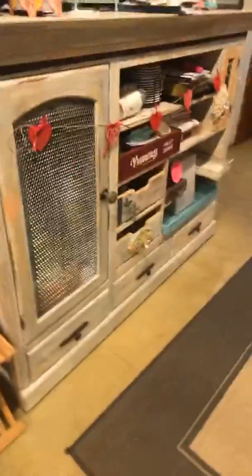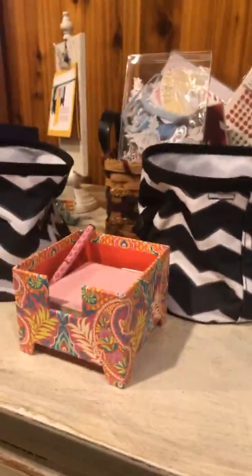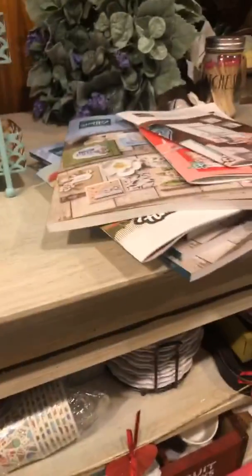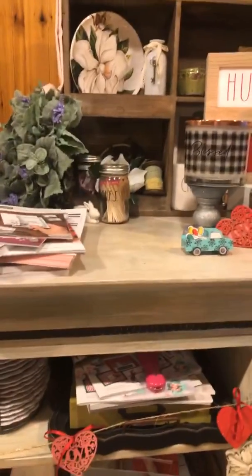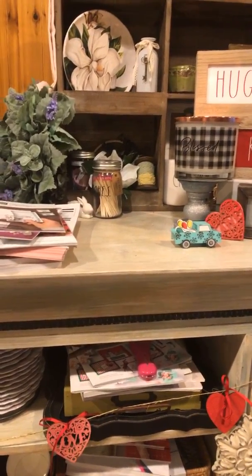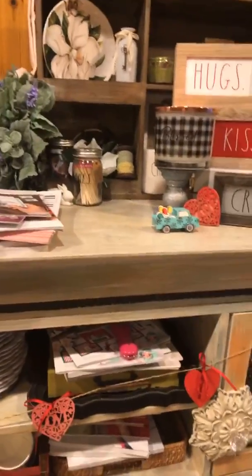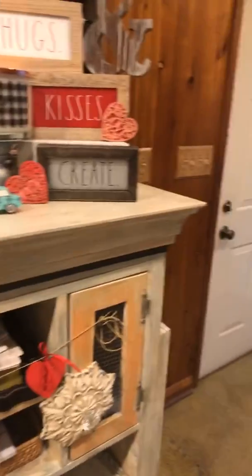And then here's my displays. Like this is door prizes, because I always have a door prize at camps and classes, more catalogs, just cute things. When we got the magnolias, I got this fabulous magnolia plate at Pier 1. And again, I like to create little areas where they can just see different things. It's a creative space.